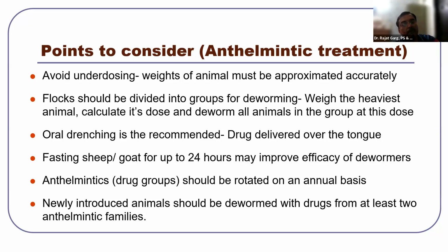Or the second approach can be, you can rotate it on an annual basis. One year benzimidazole, next year from another group, third year from another group, then back to benzimidazole. This will dilute the populations of resistant forms and will help in slowing the rate of establishment of anthelmintic resistance.